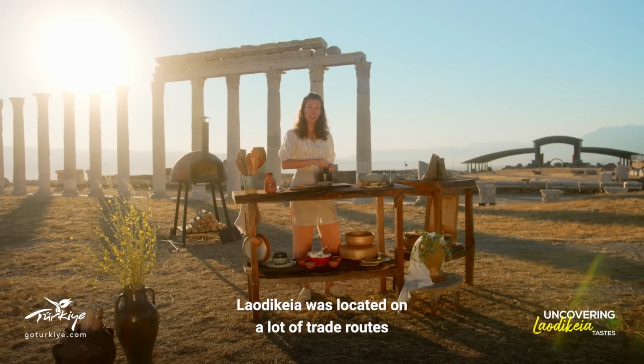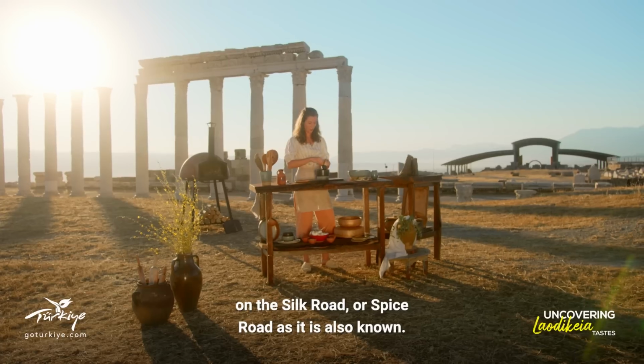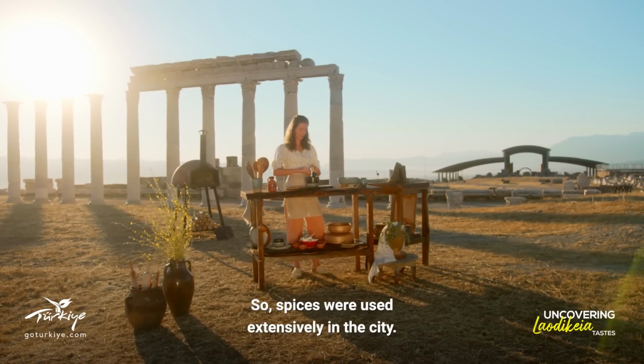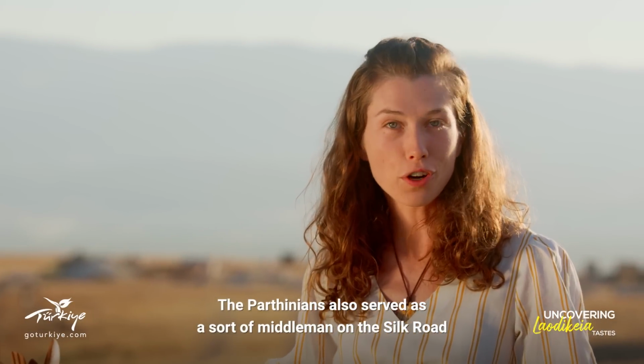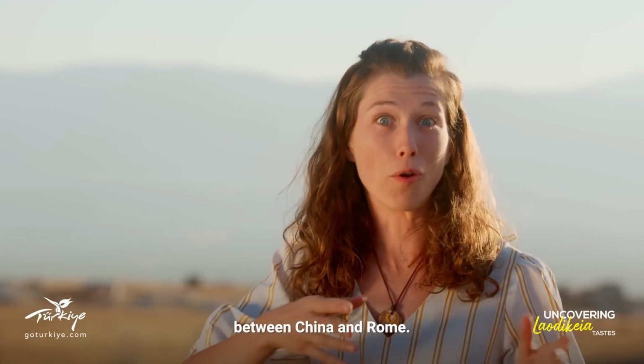Laodikeia was located on a lot of trade routes on the Silk Road, or spice route as it's also known. So spices were used extensively in the city. The Parthinians also served as a sort of middleman on the Silk Road between China and Rome.